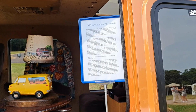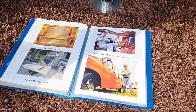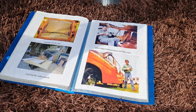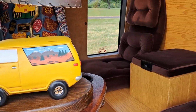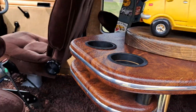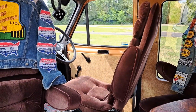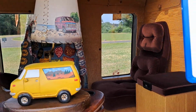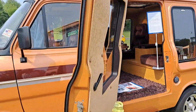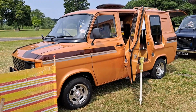It's called the Steve Stringer Mark II Transit, and there's Clarkson back in the day who seems to be enjoying himself. I think that's an old episode of Top Gear or something. Look at this interior. It's just deep piled carpet and whatever sort of velour it's got in it. That's just amazing, isn't it? Let's have a look at the window on the side, and the colour of it is extraordinary.